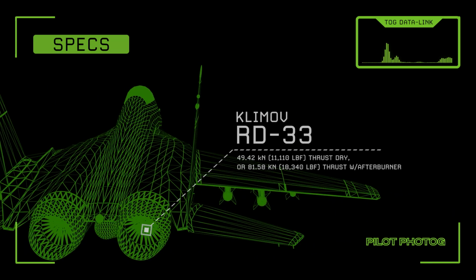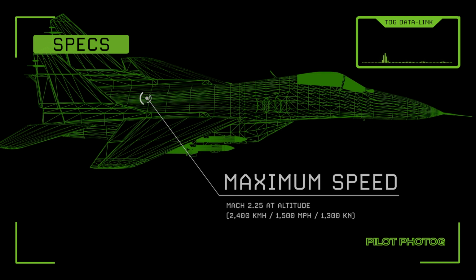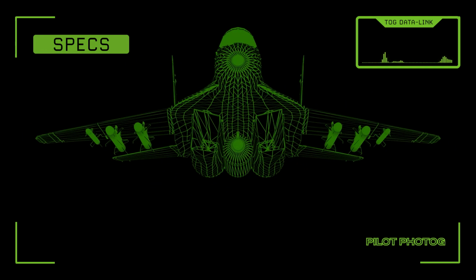Engines. Each RD-33 generates 49.42 kilonewtons of thrust dry, or 81.58 kilonewtons of thrust with afterburner. Maximum speed, Mach 2.25 at altitude. Range, 770 nautical miles.